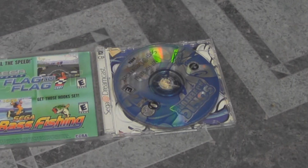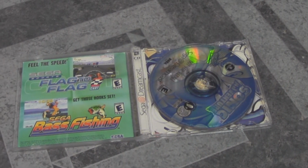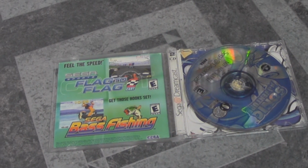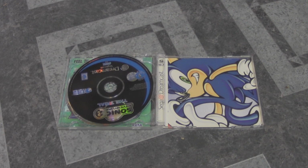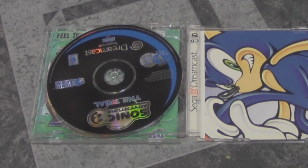The cool thing about this version, too, is I didn't realize it until I got it, but this is actually a 2-disc. So not only did I get Sonic Adventure, but I also got Sonic Adventure 2: The Trial, so that's a cool demo disc to be added in, and one I've never seen included in a Sonic Adventure package before. Next up is a role-playing game for the Dreamcast that I've wanted for an extremely long time.